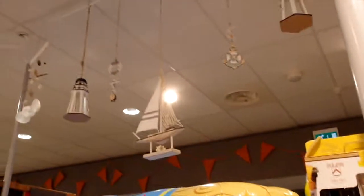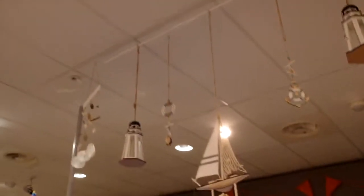Oh, look at this. I love that. Look at this, Annika. The decor up there. The sailboat and the lighthouse and stuff. Now, if I could take all that home, I'd love that.